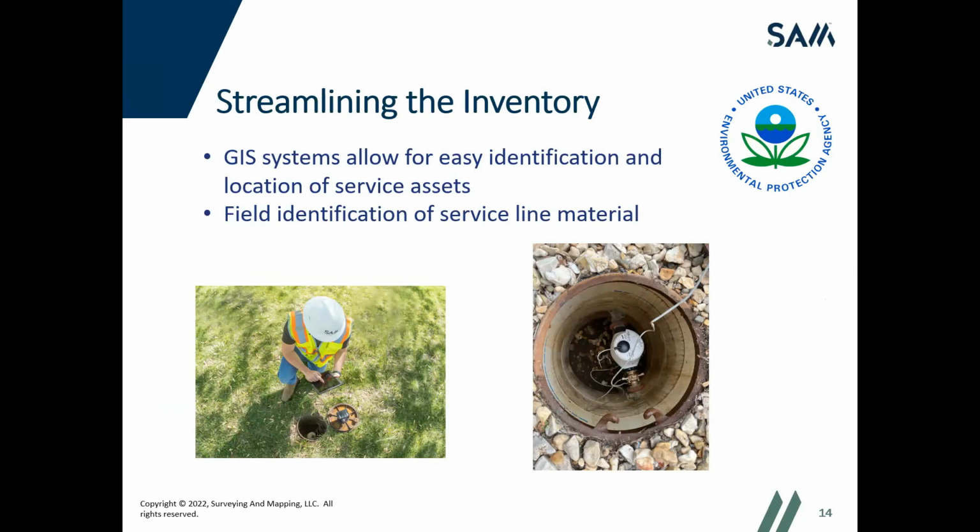Well, one of the easiest ways, and we've used this at SAM, is you go to the meters, pop the meter box open. You can see what's coming in from the distribution side. You can see what's going out to the house or the building. And that's going to give you some idea. You can see what the pipe material is there. And that's a very quick and relatively easy way to do that.